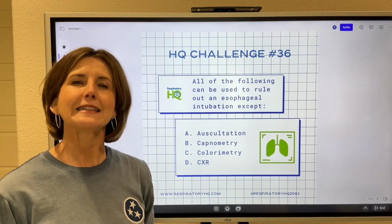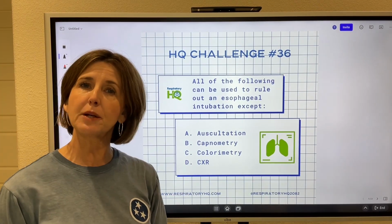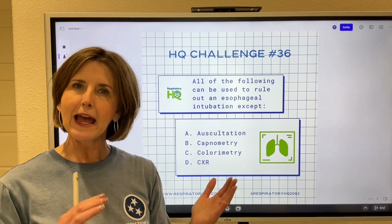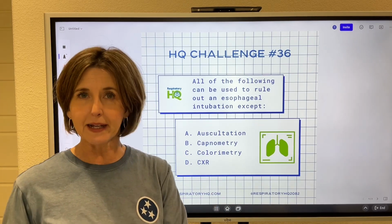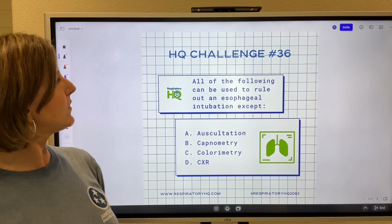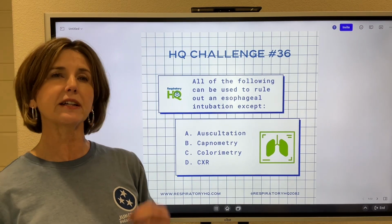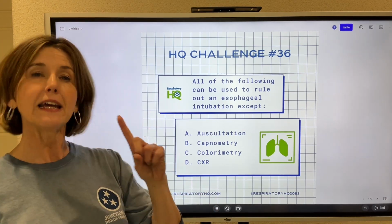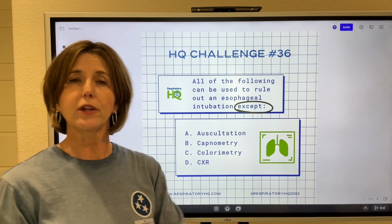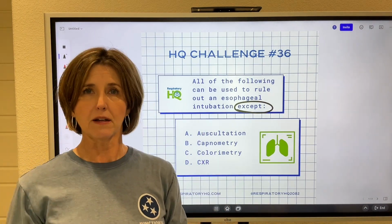Hey everyone, today we're going to do the HQ challenge number 36 and we're going to talk about intubation, and specifically how you know that the tube is in the right place, meaning is it in the trachea and not the esophagus? So all of the following can be used to rule out an esophageal intubation except... So we want to know that the tube is in the trachea, not the esophagus.